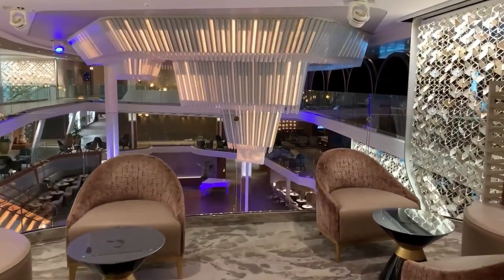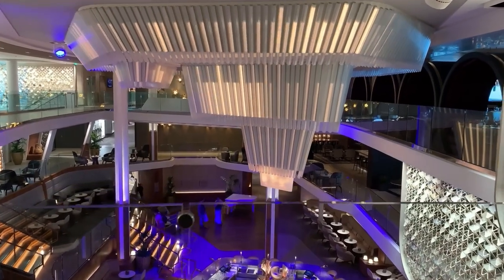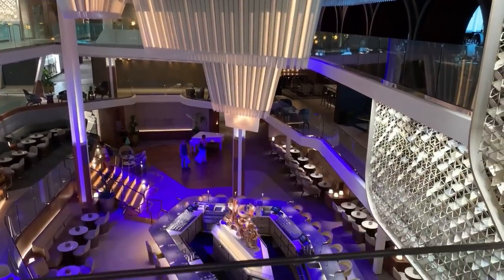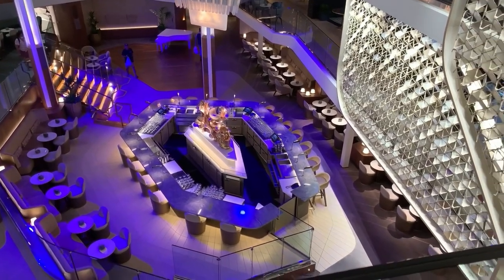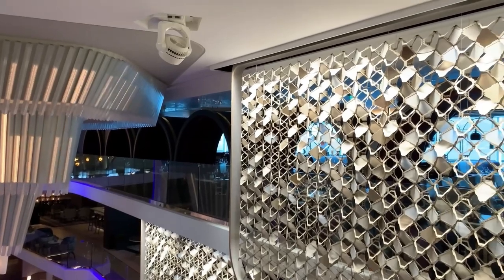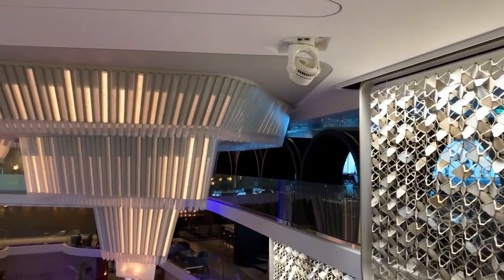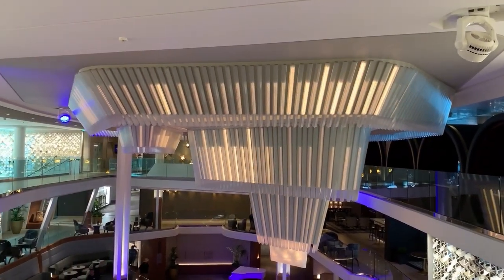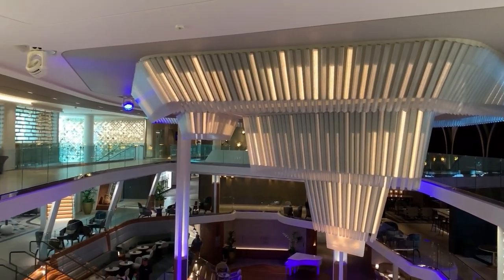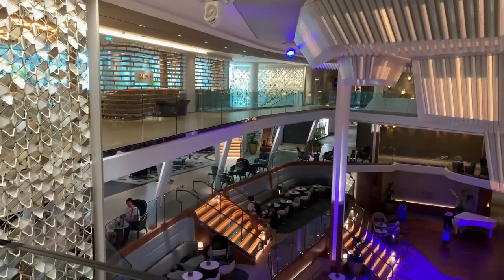Crow's Nest seating area here, and it looks down on the martini bar. As I said, the Grand Plaza, I called it the Grand Foyer before, and that's what they call it on other Celebrity Cruises ships, but on this one they call it the Grand Plaza. It is open to decks 3, 4, and 5. So that's Cafe al Bacio down there.